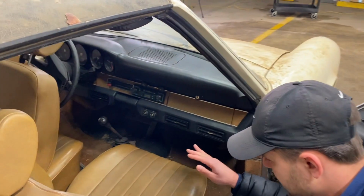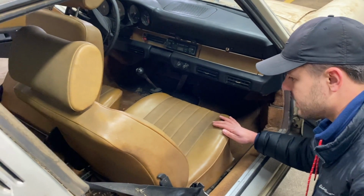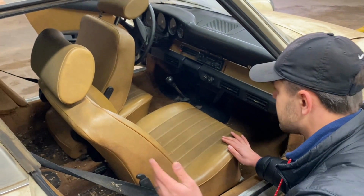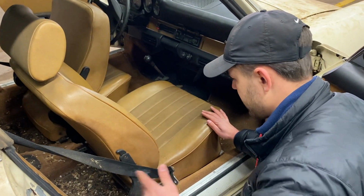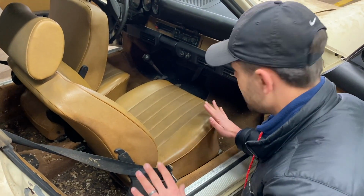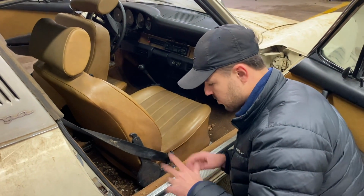Like, these seats are better than my 912 seats, and my 912 seats were pretty mint, and these look brand new. I mean, cleaning them up a little bit, some of the edging and this tubing has some wear, but overall they look brand new, and I can definitely see the mileage actually being 26,000 or around that.